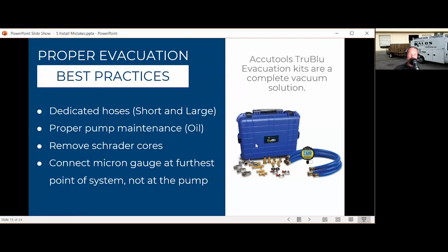So that is evacuation. And for installers, this isn't the full science of it, but for installers, this is really all they need to know. Check your oil, change your oil, make sure your pump can pull down, use big hoses, remove your cores, connect your micron gauge at the furthest point of the system.